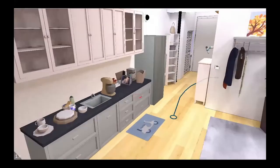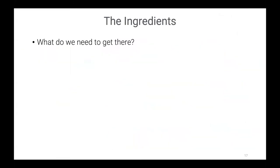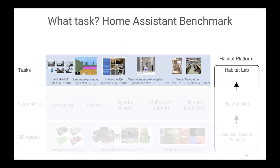So how do we get there? This is work by a large set of people. A significant percentage of them are either at Georgia Tech or at Facebook AI Research, but there are people at Simon Fraser University and others at Intel. What do we need in order to get there? We tend to think of this entire problem as a 3-layer stack of 3D assets, simulator capabilities, and task. How do you define the task and how do you study systematic evaluation? So let me tell you about exactly what task we are studying.